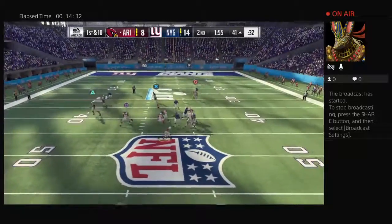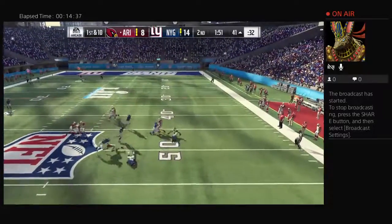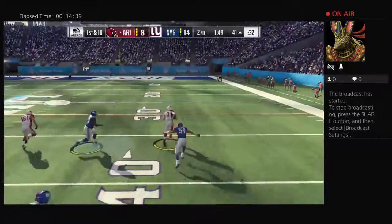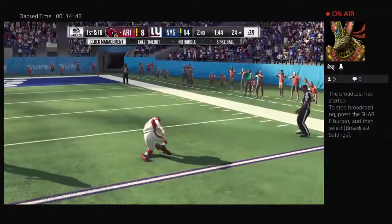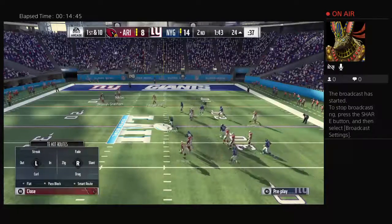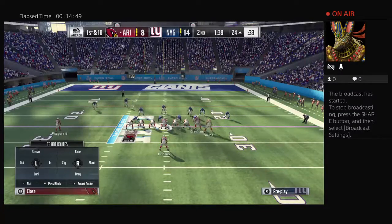Now a play fake here on first down. Flushed out right. Fights him off. A nice job there on the escape and scramble. A first down, a 16-yard gain. First down now, but that clock rolling.